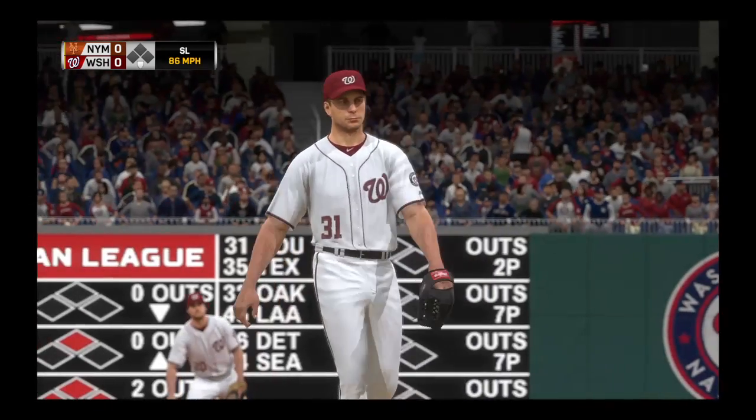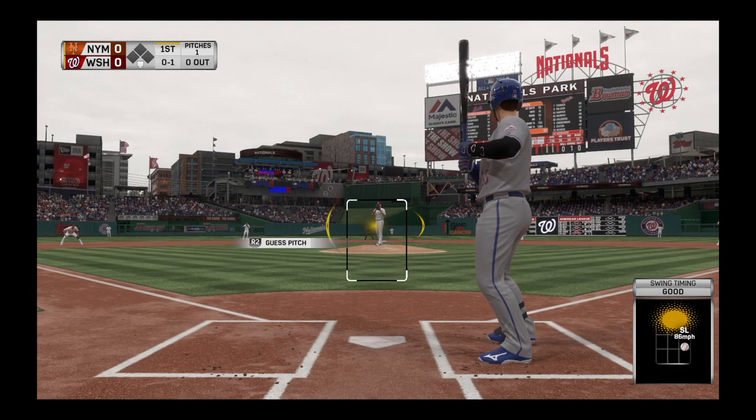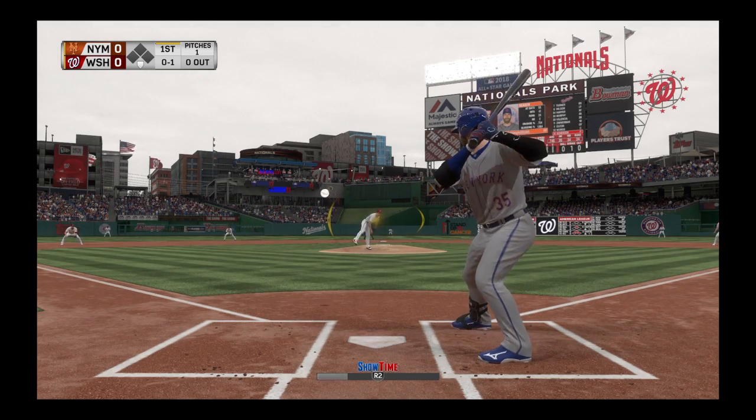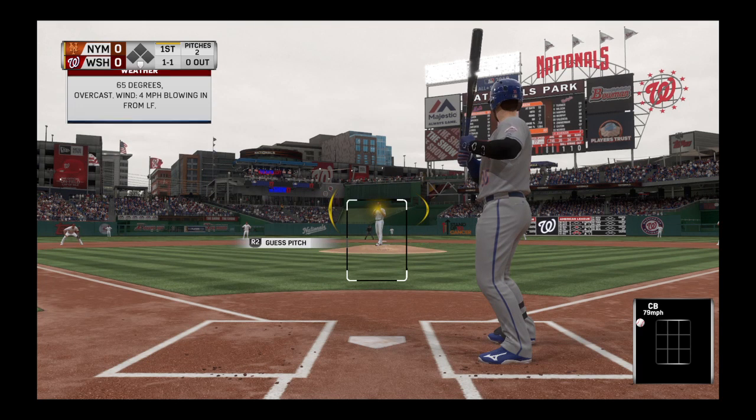And a swing and a miss on the game's first pitch as we are underway here this afternoon. These Nationals, as they take the field here today, came out on the losing end last time out and are in a bit of a skid. In fact, they've lost 7 of their last 10.